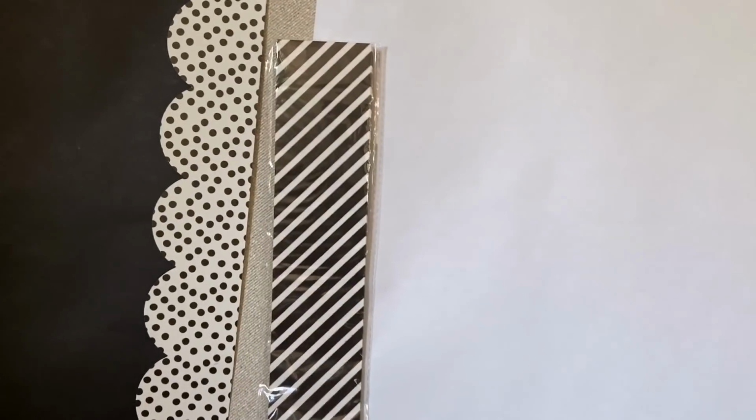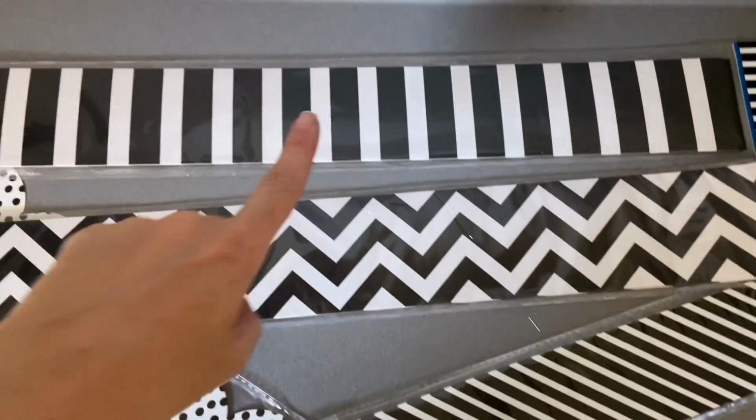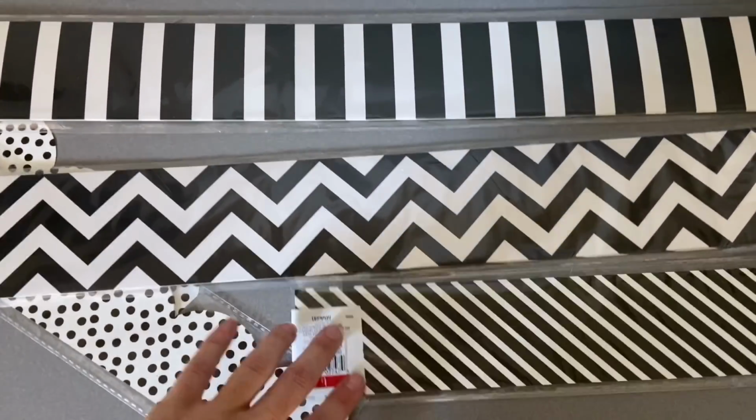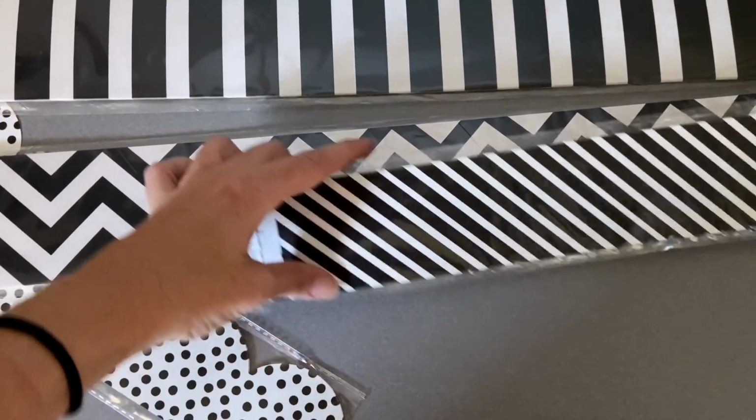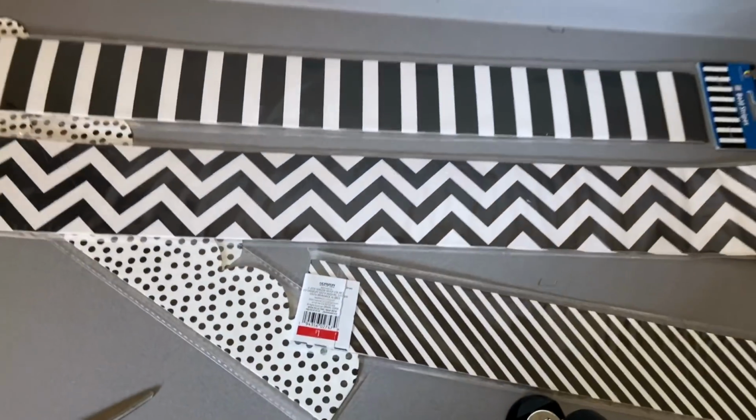So this one is black with white and black polka dots, and so is this one. So I want the center one to be different. But I think this might just be a little bit too much. But I don't know if I like that either, but I know that the top banners are going to be rainbow, so I'm just trying to figure out what I want to do. And then I also have just these stripes and then this chevron, but these are just a tiny bit thicker than this one, so I don't know if that would look good.